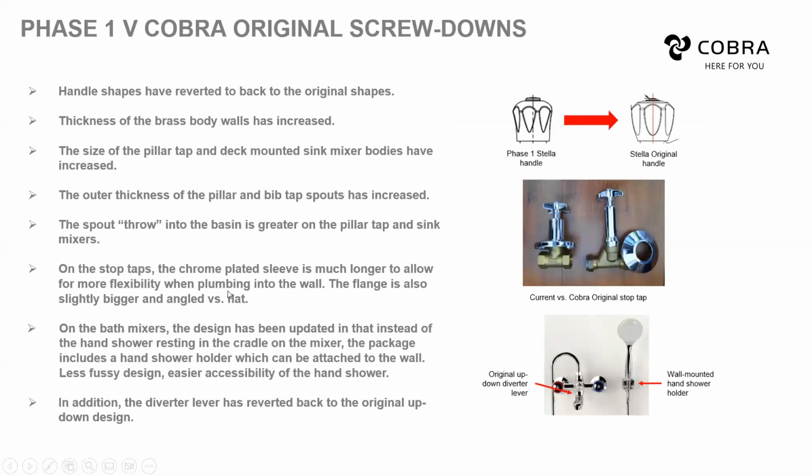The throw into the basin is back to what it was. And on the stop taps, things like the distance out of the wall that gives you play for tile height and plastering adjustment, and the coverage you would get from the flange, again, back to the big old ones that you knew. And on the bath mixer, we've slightly updated and changed the design. So you'll see on the old heavy ones that there isn't, but they've included a hand shower and the fittings and back to the lever diverter, which you knew.